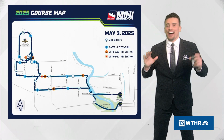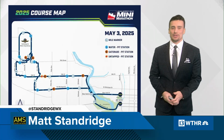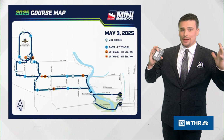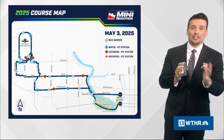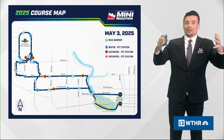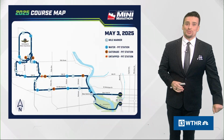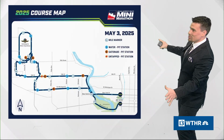The IU Health 500 Festival Mini Marathon was held this weekend in downtown Indianapolis. I'm 13 News meteorologist Matt Standridge. We wanted to talk about the course, the track, and let you know about the road closures. That's going to be in place overnight Friday night and into Saturday morning, sometimes even lasting through Saturday afternoon. Here is the official course map.